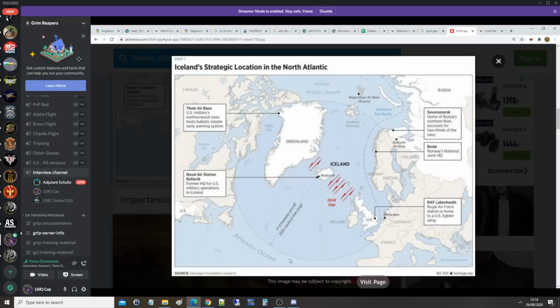The US will want to supply Europe in a World War III, shipping stuff over, just like they did in World War II. And the Warsaw Pact will try to stop it. And most of the power to do that comes up here from Severomorsk, from Murmansk. So they will want to fly and steam down here through the gap to get into the Atlantic Ocean and disrupt the sea lanes. And NATO will, of course, want to stop them.